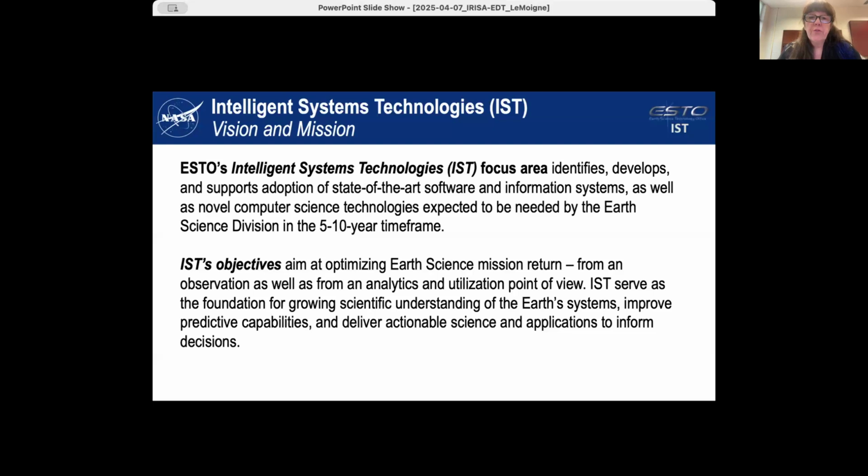To reach this vision, the objectives of IST are to develop technologies both from an observation as well as an analytics point of view that will optimize Earth science mission returns. So the idea is to develop technologies, for example, in new observation capabilities such as distributed sensing, but also in analytics using flexible information integration, agile science investigation with advanced algorithmics and analytics, but also developing these integrated Earth science frameworks such as digital twins, which will include interconnected models, ingesting timely and relevant observations, and integrating AI and ML tools to support near and long-term policy and science decisions by delivering actionable science and information.